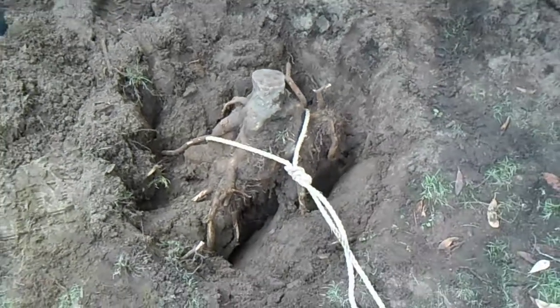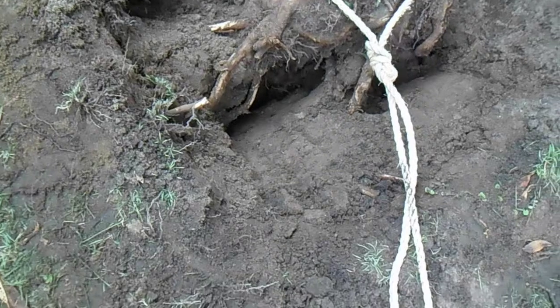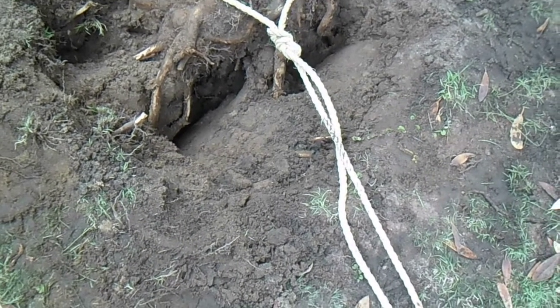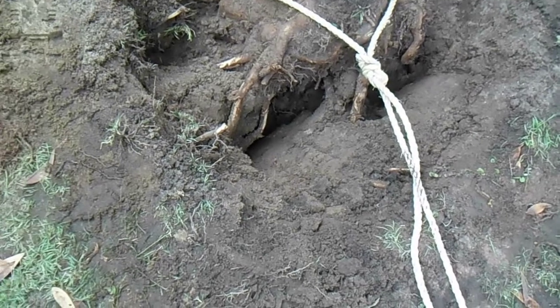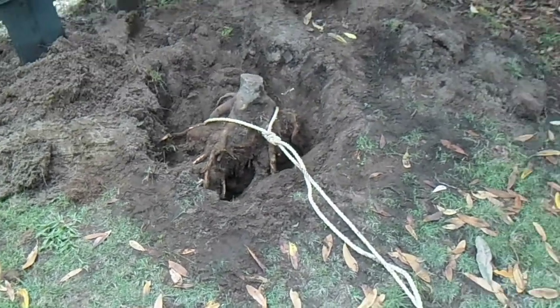Right, so we're ready for about attempt number 6, I think, now. As you can see, I took the rope off and I dug down right underneath the front of the stump this time, give it a bit more room under there to twist. It's got some decent roots under there. I was quite surprised. So anyways, we'll have another go, see what happens.